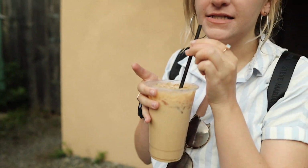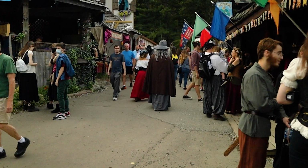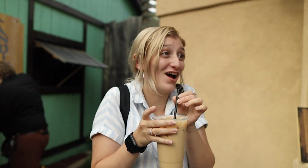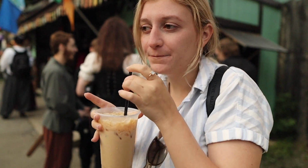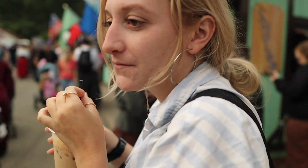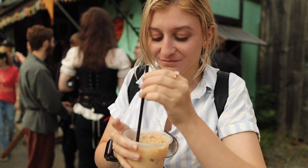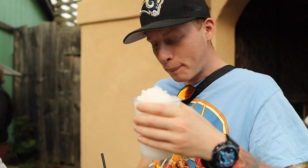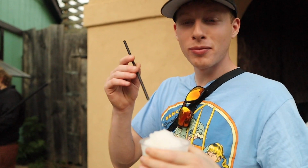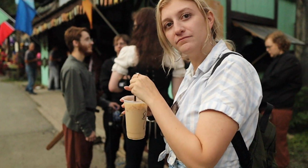This is the Renaissance Iced Caramel Latte. That's Dumbledore. That's Gandalf. It's $5. Well, how was it for $5? Be honest, for the people. It's $5. Just know that. What'd you get? Peach Italian soda. How is it? It's pretty good. It's alright. Not bad.